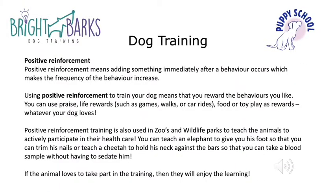Positive reinforcement means adding something immediately after a behaviour occurs, which makes the frequency of the behaviour increase. Using positive reinforcement to train your dog means that you reward the behaviours that you like. You can use praise, life rewards such as games, walks or car rides, food or toy play as rewards, whatever your dog loves.